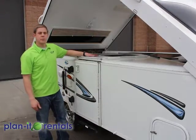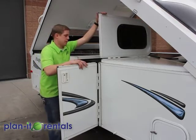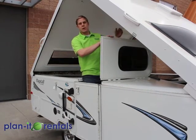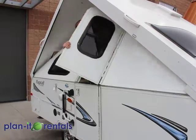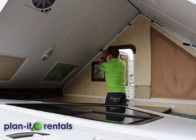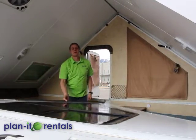Now we're going to lift this wall up into place. To do that, we're going to open the bottom half of the front door and then hold this door halfway open. Step inside the trailer and then close the bottom half door. Now we're going to lift this wall up into place while I hold onto the door with my right hand. Once the wall's up, we're going to lock it with one buckle here on this side. There's another buckle over on the other side that will lock once we get this other wall lifted up into place.